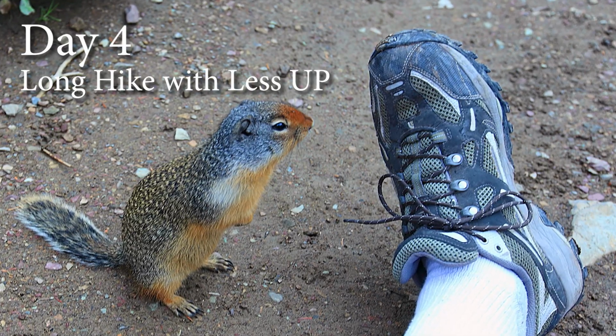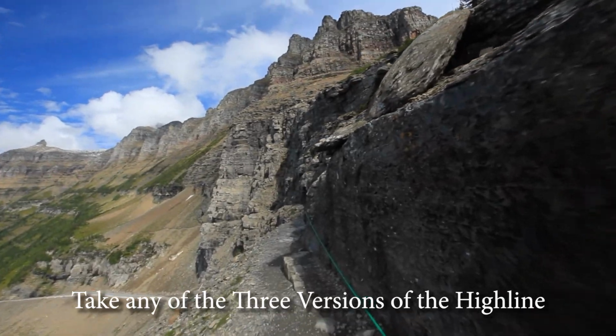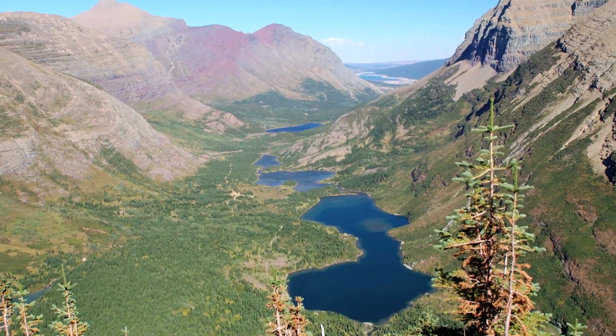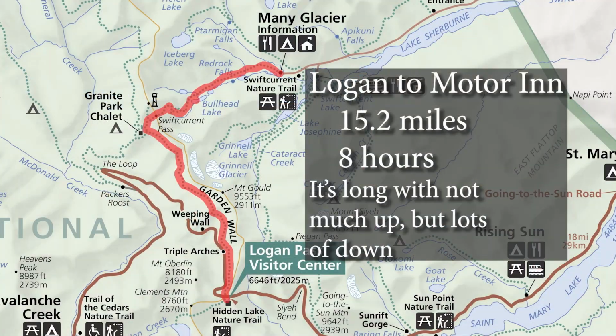Day 4. If you're tired and sore, maybe with a blister or two, you may want a day that doesn't have quite as much up as the Grinnell Glacier Trail. So the Highline Trail, which is up to 15.2 miles long, might be a good option for you, because it has only about 800 feet of up when you go all the way down the Swift Current. The 15.2 mile version from Logan Pass to Many Glacier, well, it takes me about 8 hours.